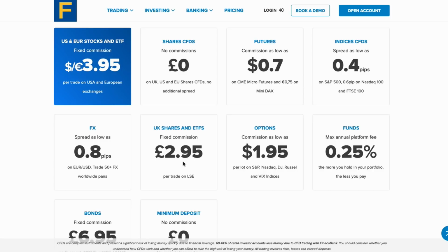Now, obviously, they do a lot more. You can have CFDs in here, futures. You can trade indices as well. FX, so foreign exchange, you can trade those as well. But those are the fees specifically. They are worthwhile having a look at.